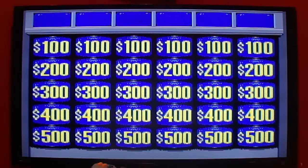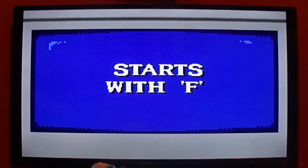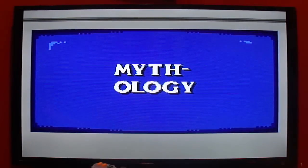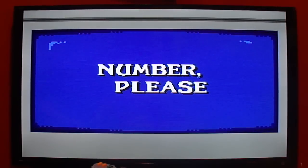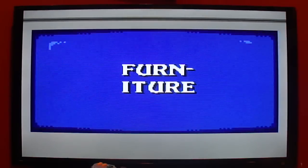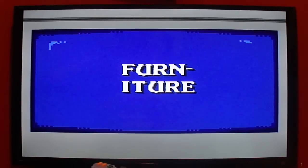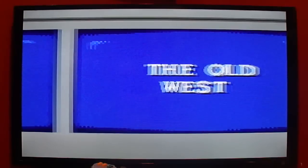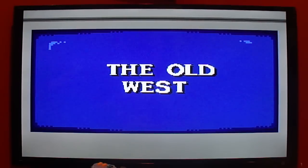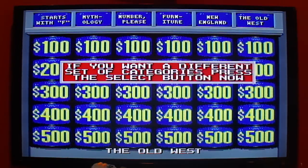We have six categories to deal with. They are: starts with F, mythology, number please. We had this in my recent game of Jeopardy for the SNES. Furniture, New England, and finally, the Old West. Okay, good categories. We'll start things off with furniture for 100.